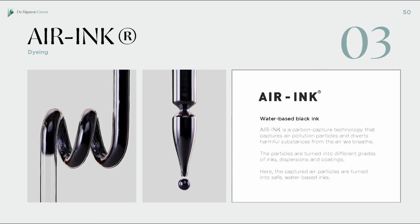And finally, about dyeing, we wanted to highlight Air Ink, which is a patented brand of ink that turns air pollution into black ink in clothing printing. We can wonder what's wrong with existing black inks and what is the relative environmental benefit of this new alternative. Simply put, traditional black ink is created by burning fossil fuel. So since we are already doing that at a rate that is seeing carbon concentration in the atmosphere double every 20 years, it makes sense to sequester this carbon from the atmosphere instead.